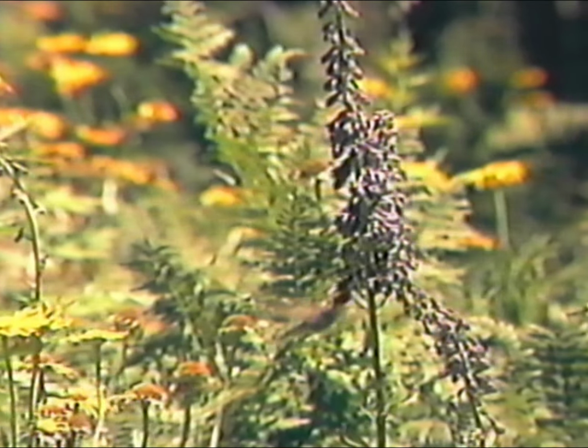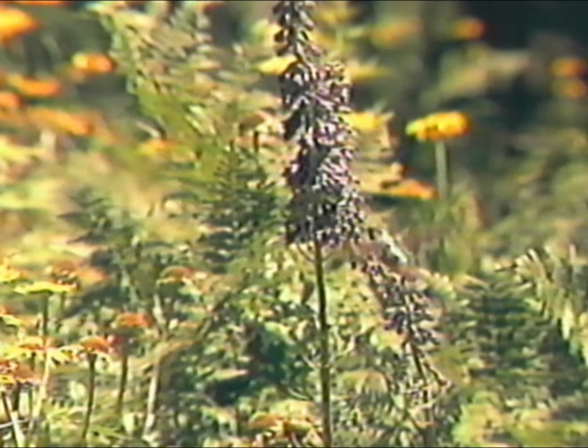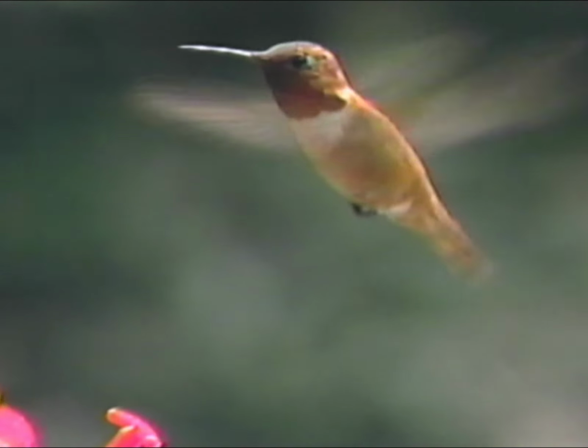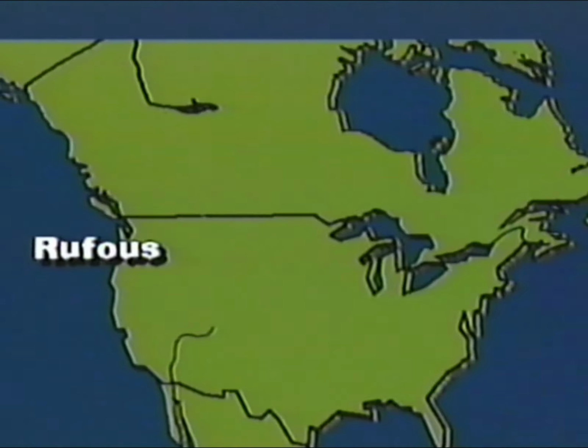Hummingbirds which elect a higher migration route time their travels to the blooming of such flowers as bluebells and delphiniums in the alpine meadows. The Rufous is our most northerly nester, and in spring it may trek from Mexico's warmth to breeding sites in southern Alaska.